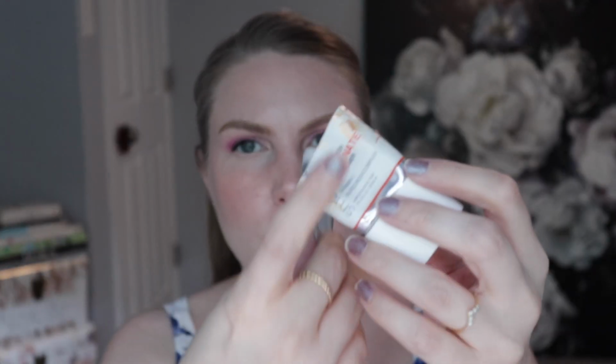This first one is a primer from Smashbox. It's the Photo Finish Illuminate Glow Primer with vitamin C. You can kind of see from the product on the packaging, but this had a really strong gold sheen. It was thicker than a lotion. Like, it certainly did have some weight to it, which isn't my favorite type of primer to begin with, but that gold was also very noticeable, so I couldn't just wear it on its own.